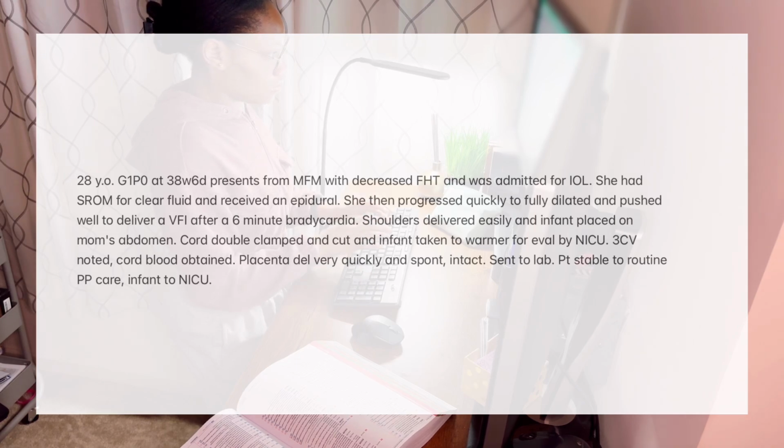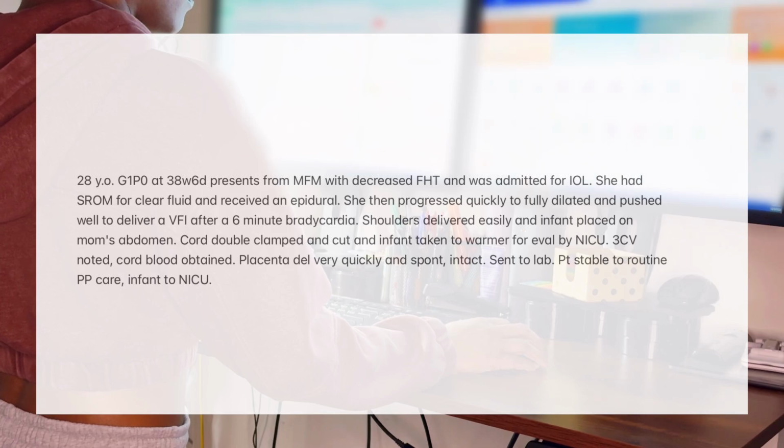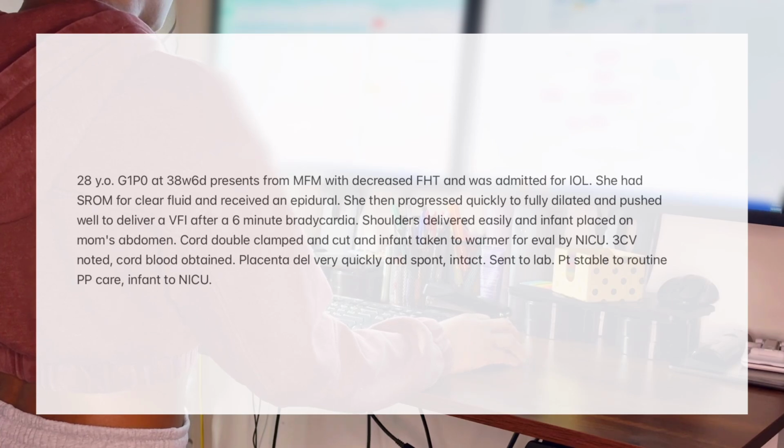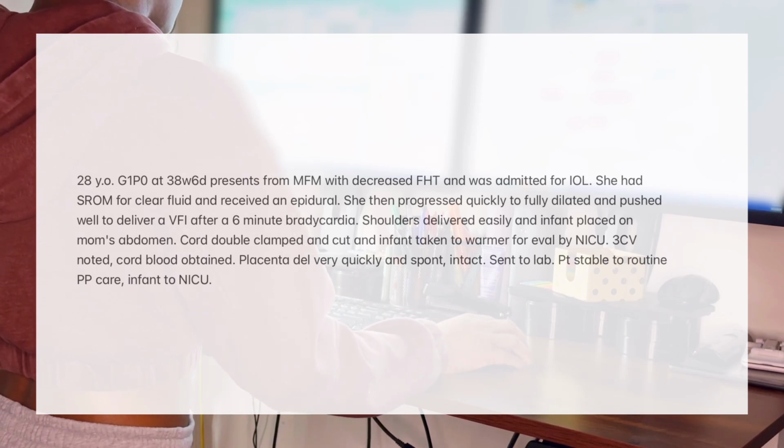So sometimes the fluid could be stained with meconium, meaning the baby pooped in the amniotic fluid. So we don't have to worry about that diagnosis code. But if you've seen meconium stain, you would use 077.0. She then progressed quickly to fully dilated and pushed well to deliver a viable female infant. So we're going to use Z37.0 for the viable female infant.